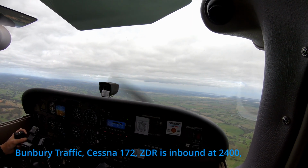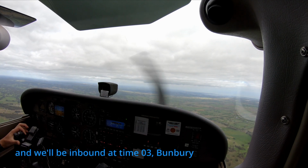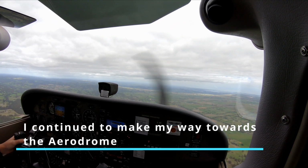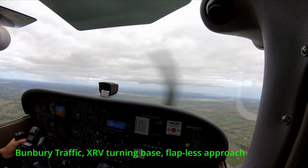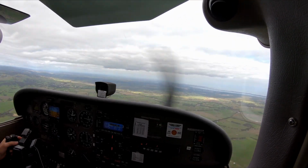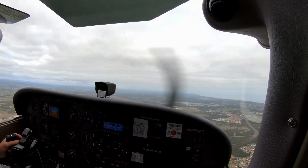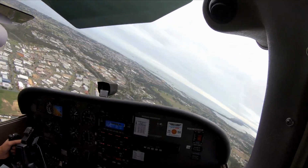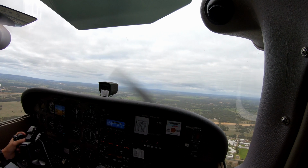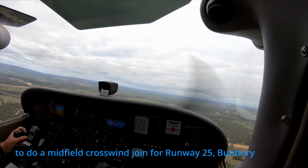Delta Romeo is inbound at 2,400 on the descent to 1,600. We are 10 miles to the northeast of the field and will be inbound at time 03, Bunbury. Is overhead the field to do a midfield crosswind join runway 25, Bunbury.